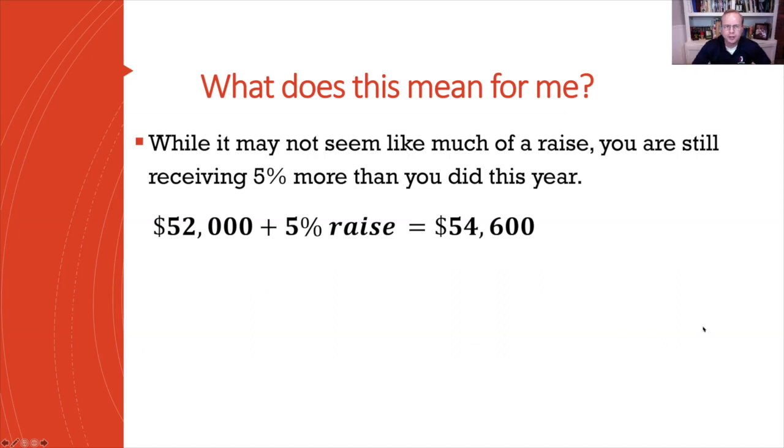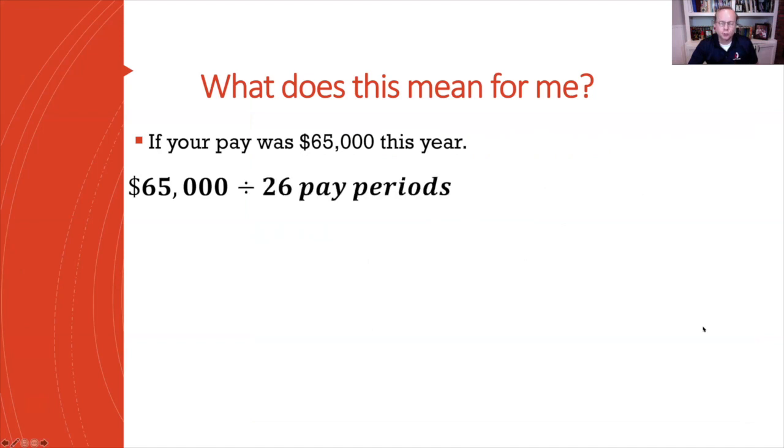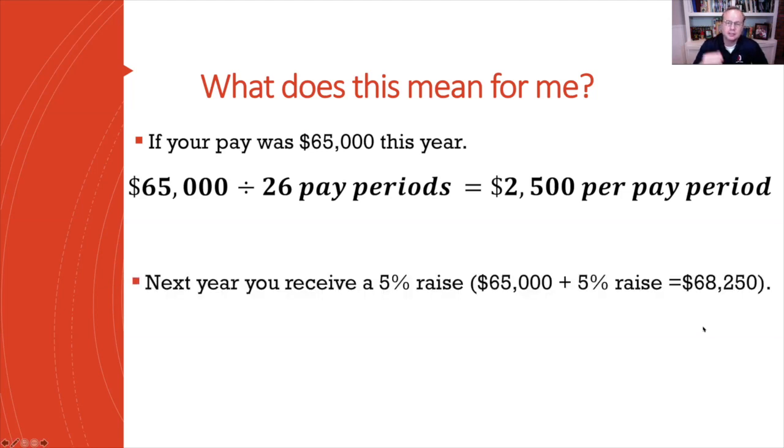Okay, let's look at another scenario. If I were making $65,000 a year, and I chose $65,000 because it divides into 26 evenly. I want to keep those nice and even. It helps to illustrate what the difference in pay between this year and next year will be per pay period. If I make $65,000 this year and I have 26 pay periods, I'm receiving a nice even $2,500 per pay period. This is obviously gross amount. Now I receive a 5% increase in my pay, which means I'm being paid $68,250.